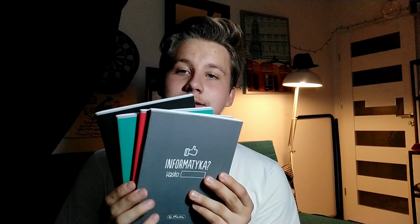And the next thing is of course notebooks, because all of us need them at school or university, in case you don't have an iPad, which I don't have because I don't have money for it. But I'm using this one. These are super nice and minimalistic A5 size notebooks. And here we have IT, Polish, maths and German.